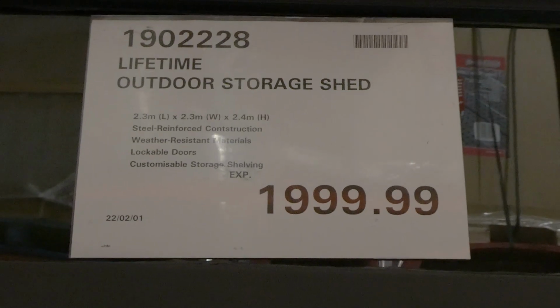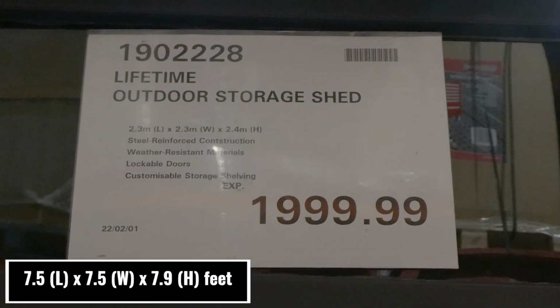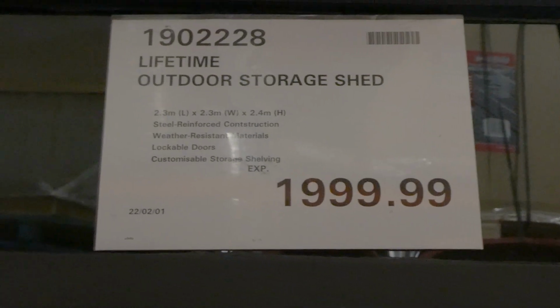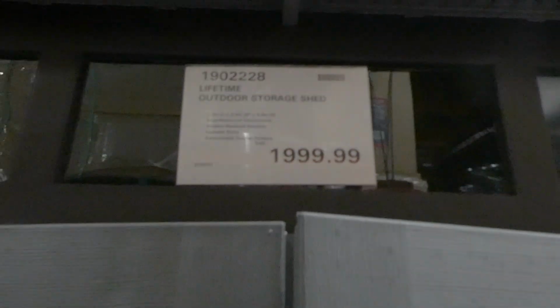There's the Lifetime Outdoor Storage Shed. It's 2.3 meters in length by 2.3 meters in width by 2.4 meters in height. It's steel reinforced construction, weather resistant materials, lockable doors, and customizable shelves for $2,000.